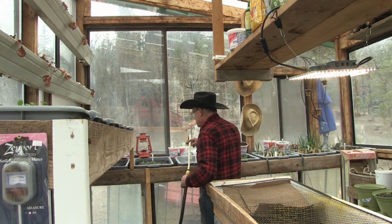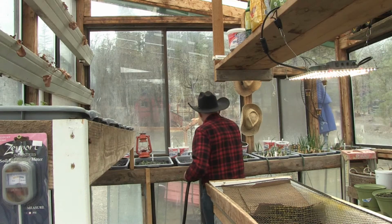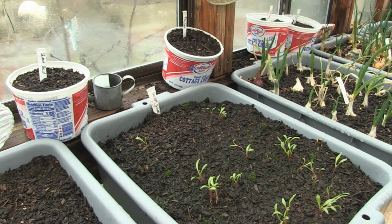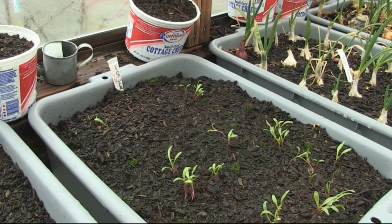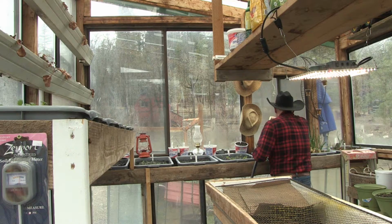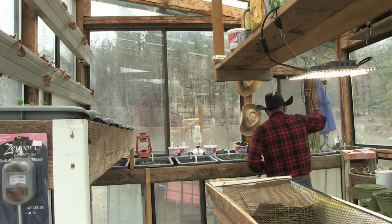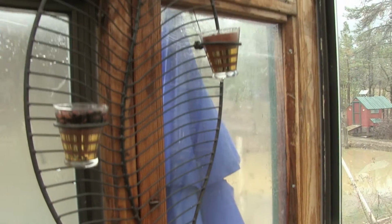I've got the tomatoes have sprouted. Zucchini and cantaloupe have not. I have avocado in here that I have planted. And I got sweet basil. I planted that last week. There's no sign of it sprouting yet. The Swiss chard has sprouted. Parsley has not. Thyme has not. 2 varieties of thyme. And look at my onions. They are growing like they're getting up there again. Wow.